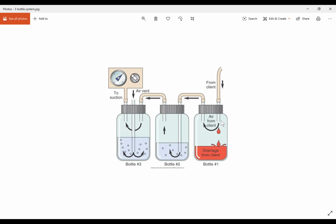But we can't wait for gravity to do its job, because we can't have the patient staying unnecessarily long in the hospital. We need to make sure the patient gets discharged as soon as possible. We have to add a 3rd bottle. There has to be suction. If there's also air in there, you need a 2nd bottle.